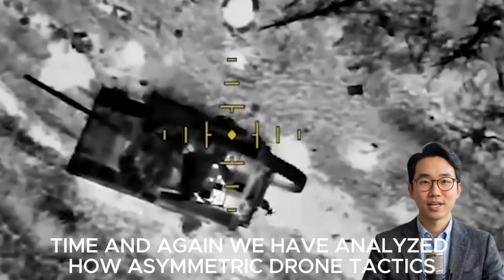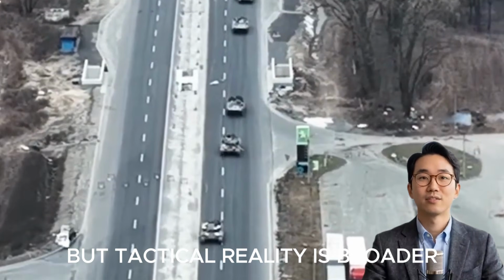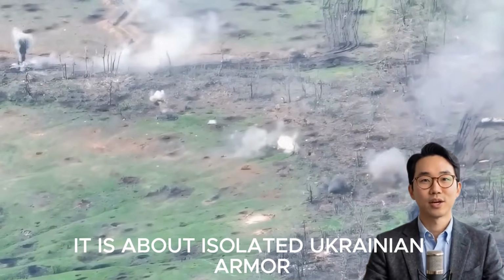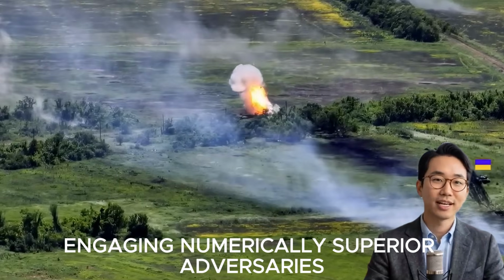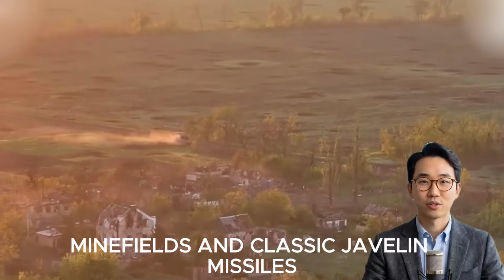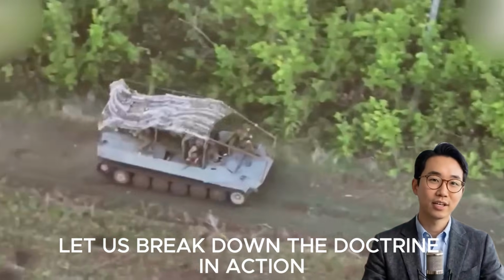Time and again we have analyzed how asymmetric drone tactics neutralize heavy Russian armor. But tactical reality is broader. Let us study how combined arms countermeasures systematically dismantle this threat. It is about isolated Ukrainian armor, engaging numerically superior adversaries. The lethal synergy of artillery strike, drones, minefields, and classic Javelin missiles. Only integrated effects can halt enemy mechanized columns. Let us break down the doctrine in action.